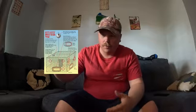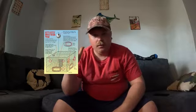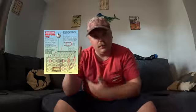Alright, y'all, so as you can see, we're at the house. Just kind of wanted to run you through some of the regulations of what you have to do when you're crabbing in the state of Florida. So, right here, I will throw a picture of what the crab trap is essentially going to look like, what legally it has to have on it.